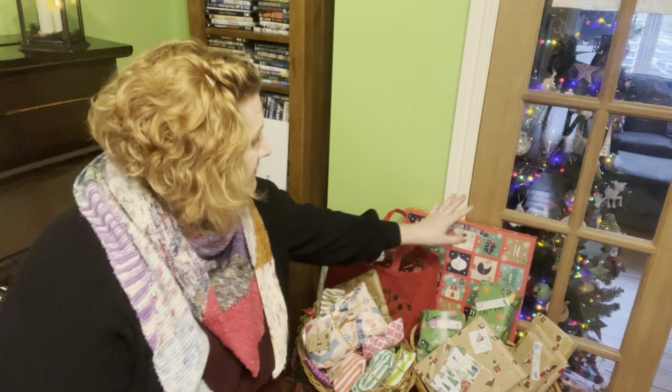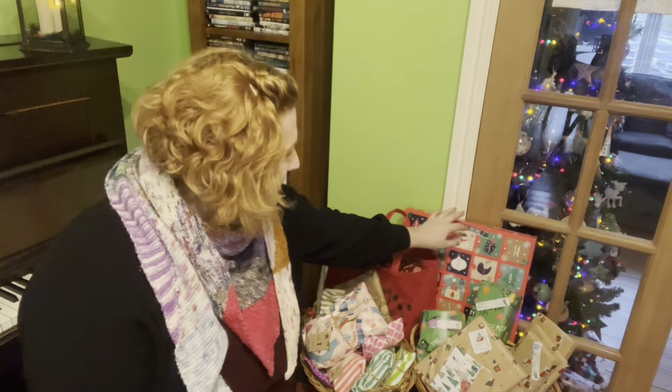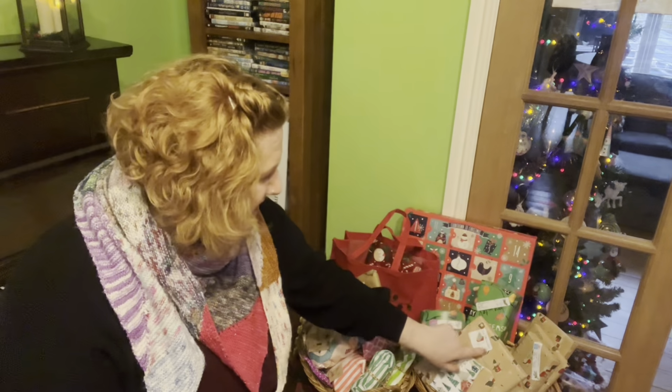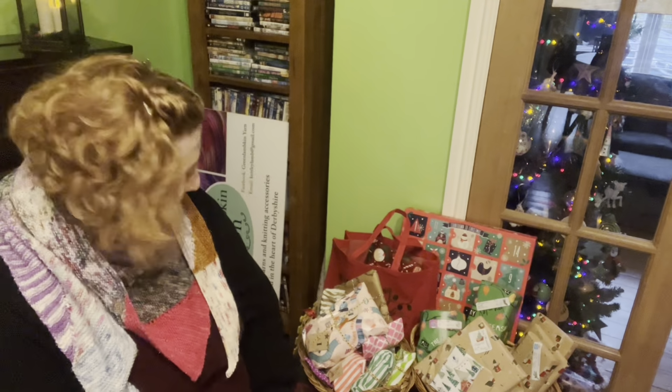So the first one, that's this box here, and then also this basket, that's from my best friend Paula. We swap every year. So there's yarn in this bit, and then this basket has parcels that are to be opened on every Saturday of Advent. So the first one is the 2nd of December, so that's for tomorrow. The one in this bag, I'm sorry, I've got to take my shawl off. Too hot. Pop it on the piano.